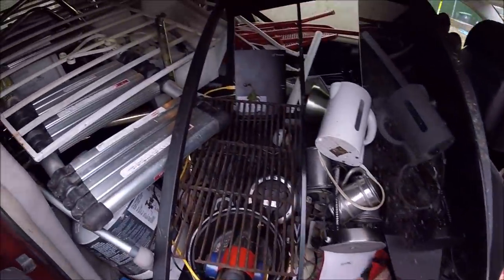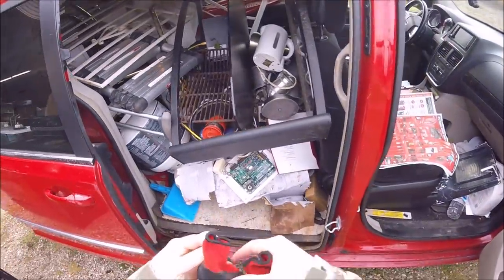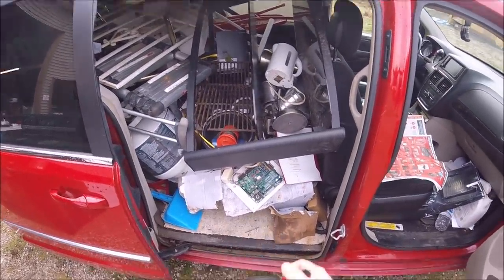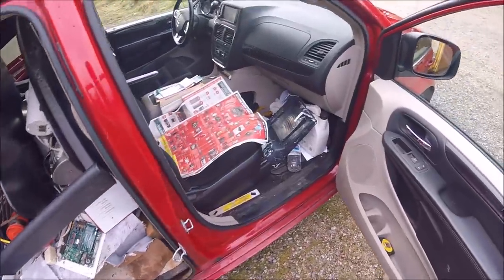Got my gloves here, but they're all wet. So there's a lot of material in here. I don't even know what's in these boxes, to be honest, so. It all came from a pickup.